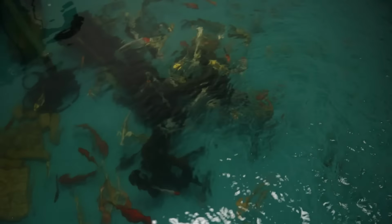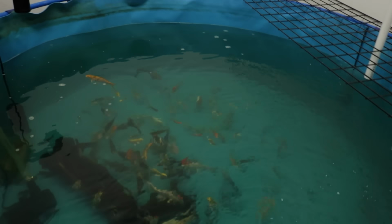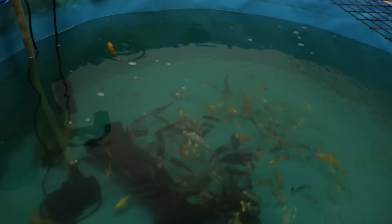We have the standard and butterfly smalls. And so whatever plants I put in here would probably last like 5 hours. Yeah. And is that a pleco in there? Do you have plecos? Yeah, there's a couple of larger common plecos.